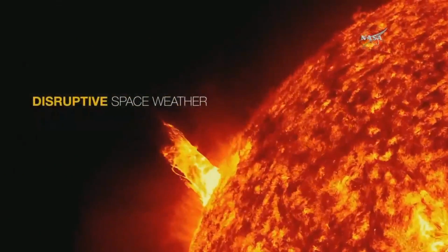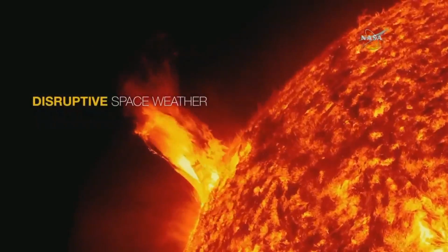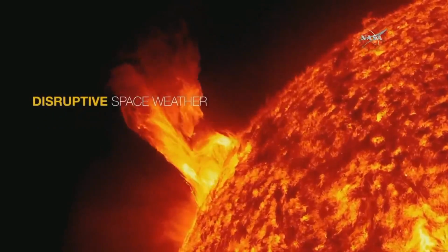Well, first, a little background. Parker Solar Probe is named after Dr. Eugene Parker, a physicist who figured out 60 years ago that our star actually has its own wind and storms, and they can spread far into space. This space weather can disrupt communication signals from our satellites and even cause power outages.